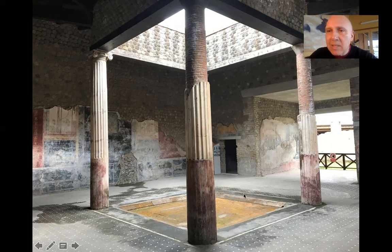This is the water basin that stood in the center of this atrium. The columns are almost entirely there. You can see that they were made of brick and then covered in plaster, and in some cases painted in faux painting to look like marble itself, with marble capitals, of course, holding the beams of the roof in place.